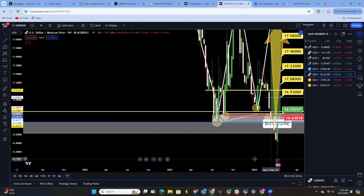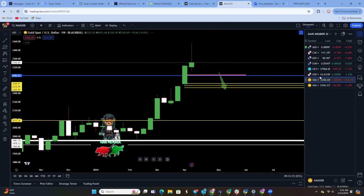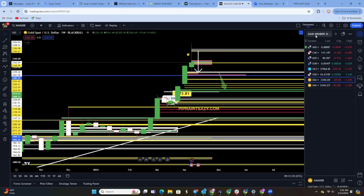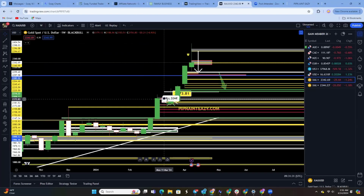USD Mexico finally wants to buy up. We hit a first TP a few weeks ago, and this last week just closed bullish. So we'll just wait that out and see how that plays out. But my honest opinion is the market had a lot of movement last week, and what I recommend is finding an entry that works, not having FOMO. Not saying, okay, I'm just gonna get in because it's buying, I'm just gonna get in because it's selling. Nah, respect your analysis and run the play.